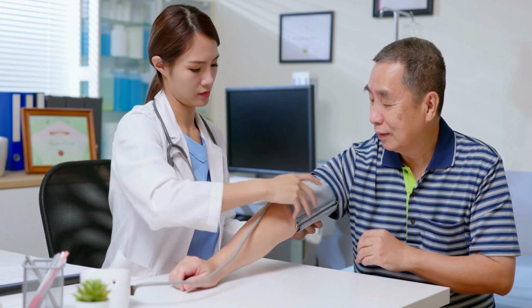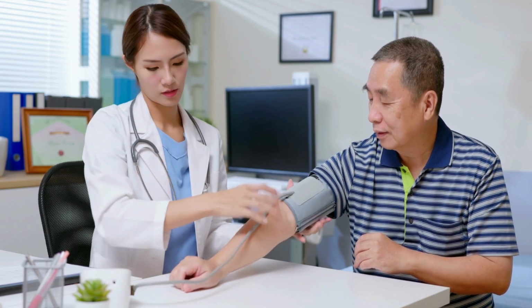Most people with hypertension do not experience any symptoms, which is why it can go undetected for years. However, in some cases, individuals might experience headaches or shortness of breath. These symptoms are not specific to hypertension and usually don't occur until the condition has reached a severe or life-threatening stage. It's important to have your blood pressure checked regularly, especially if you have risk factors such as a family history of hypertension, obesity, physical inactivity, or a diet high in salt and low in potassium. Early detection and management are key to preventing the serious health issues associated with high blood pressure.